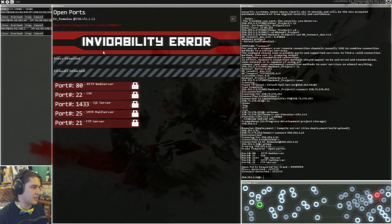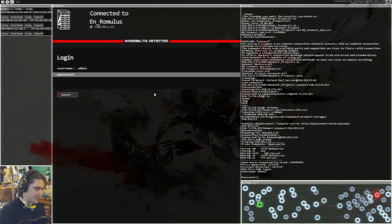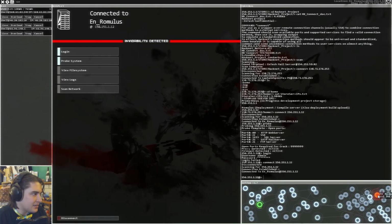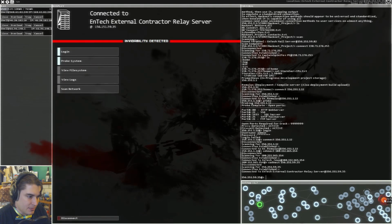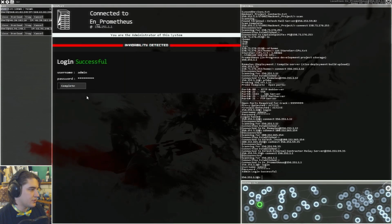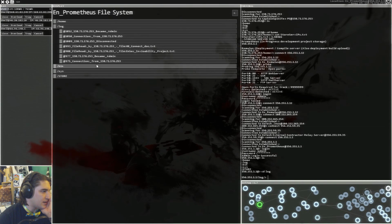Yeah, I can't get into Romulus. It wouldn't be the same password, would it? Probably not. D88VANNX. No. Alright, so we can't get into Romulus. And he's given me this new server, but we have no way in. The only thing we have a connection to at the moment is Prometheus, and we've looked around it quite a bit already.